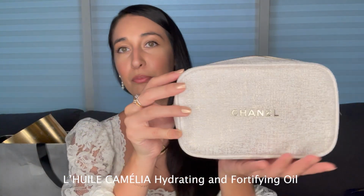But this is the beautiful bag. Oh my gosh. Also, these are very soft. It's a very soft tweed. It's not rough to the touch. And both gift sets, the navy and the blue, and this one, they come with a gold logo, as you can see. So let's see what's inside.